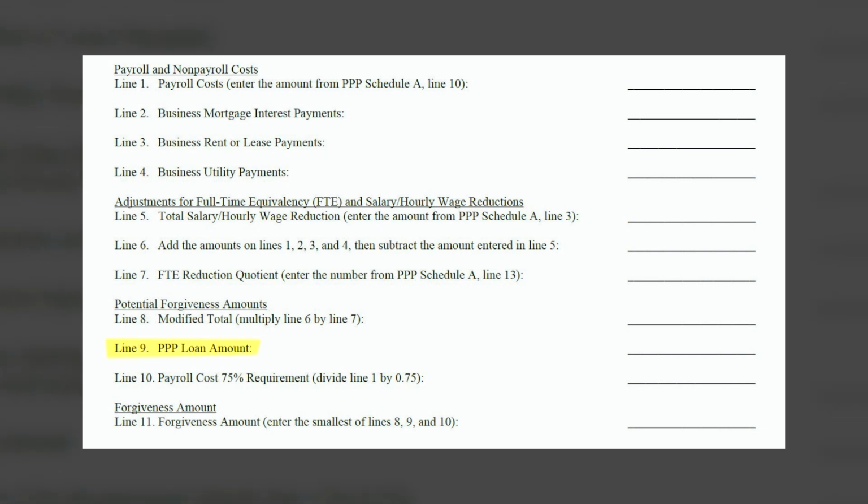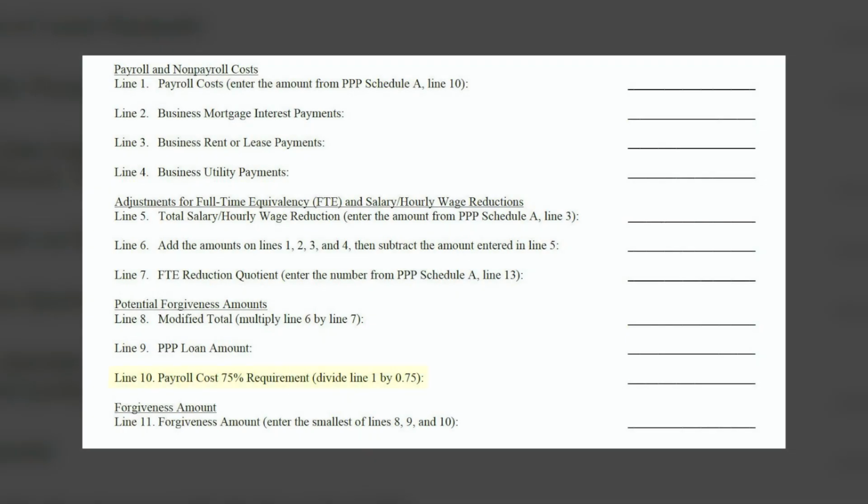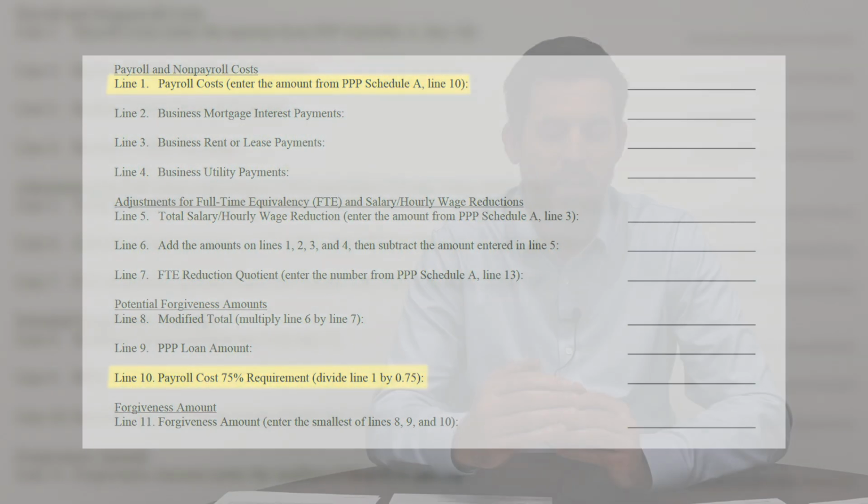Line 9 is your PPP loan amount. And you simply put that in. That's what the original loan amount was that you received. Line 10 is your payroll cost. So that's going back to your line 1. You're dividing line 1 by 0.75. And what that does is make sure that the payroll costs are at a minimum 75% of what you're forgiven. So of those 3, you're going to have 3 different numbers.